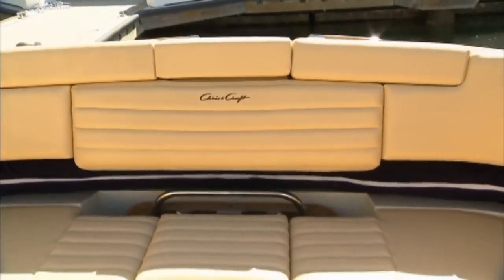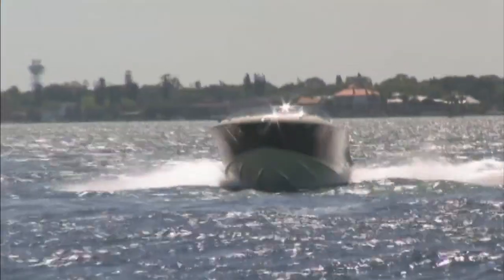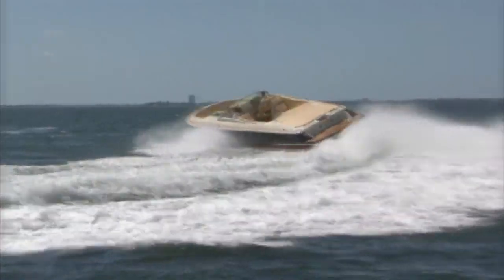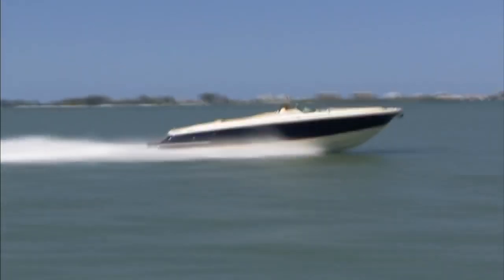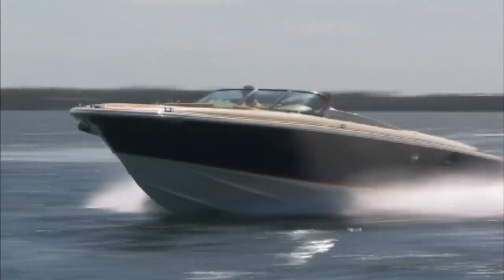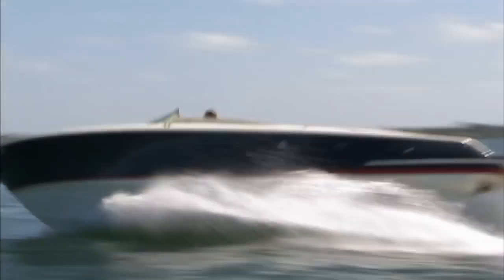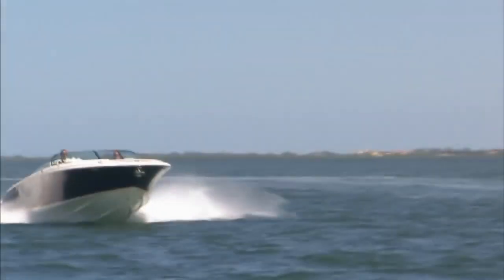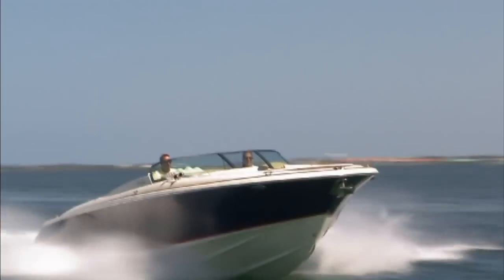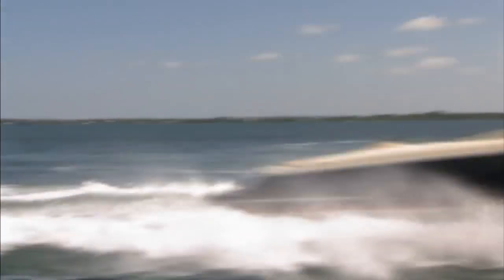Of course, the Chris-Craft of today looks a lot different from the boats of Rudy Vallée or Elvis Presley. While certain vintage details have been preserved, the mechanics and materials used in today's Chris-Crafts are thoroughly modern. And of course, the price tag has been updated as well, with newer models ranging from $30,000 all the way up to $700,000. And like their boats, Chris-Craft's incredible factory is also an ultra-modern venture.